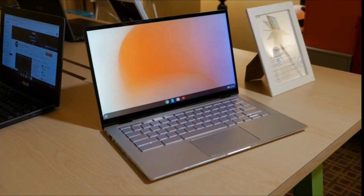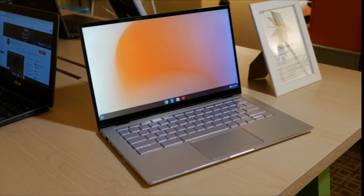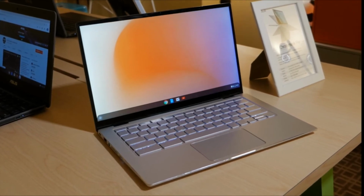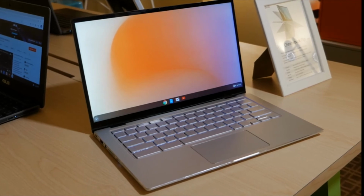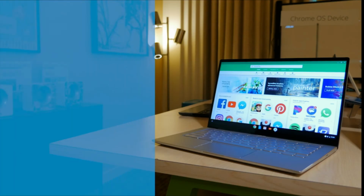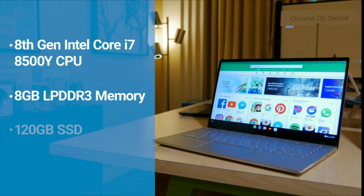The Chromebook Flip C434 has all the features of the Chrome OS that make it an ideal laptop solution. Fast startup, extensive virus protection, and access to all your favorite apps on the Google Play Store. Now, powering this Chromebook, you'll find up to an Intel Core i7-8500Y processor, up to 8GB of LPDDR3 memory, and a 120GB SSD. It also features 802.11ac Wi-Fi and Bluetooth connectivity.